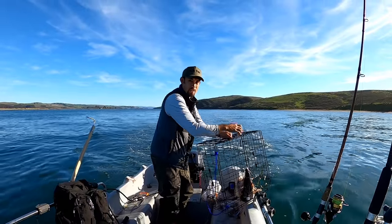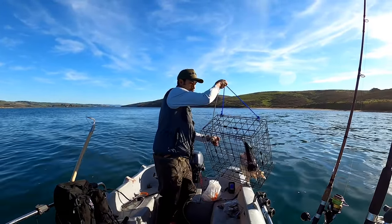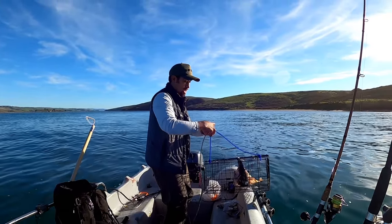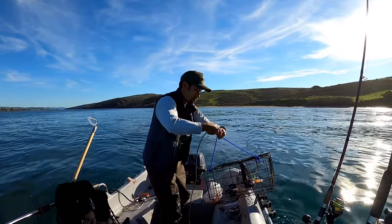So this is something different that I do compared to a lot of other people. I got the rope tied here only on one side. So when it lays down like that, and it's so simple to tie. And at the same time, you lift up the crab, they all fall down, and I don't know, I like it, it works for me.